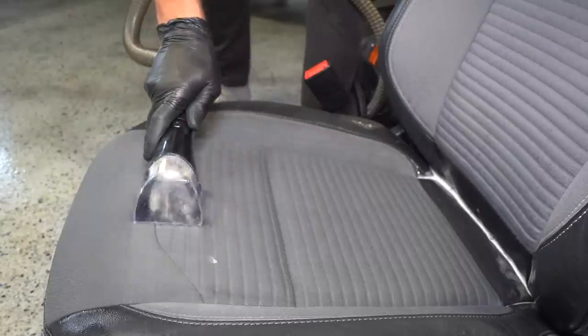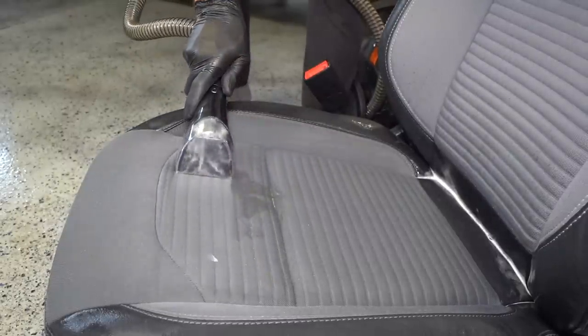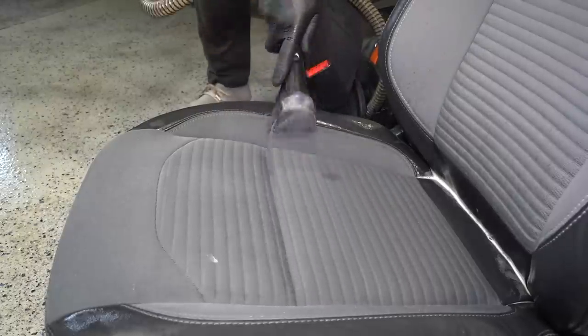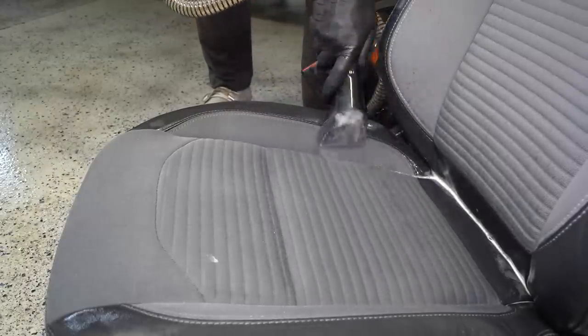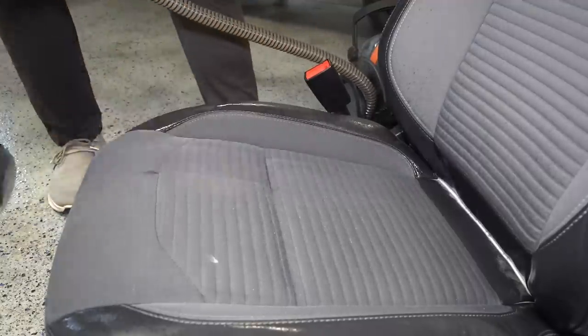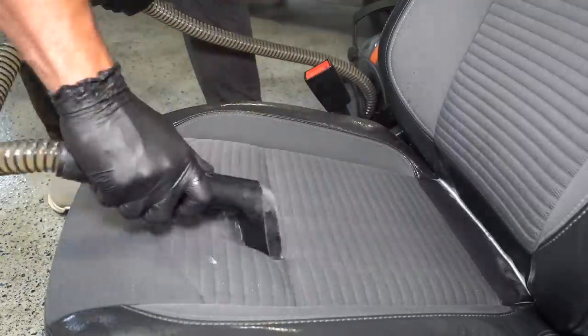I had just finished the detail and went to move it to the driveway to get all the after shots, and it wouldn't start. Now, a little troubleshooting later, and despite the gas gauge saying it still had a quarter of a tank, I put some gas in it, and sure enough, it started right up. And I obviously made sure to tell the owner that they had a faulty gas gauge.